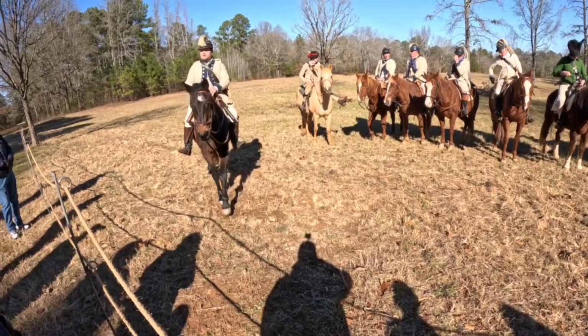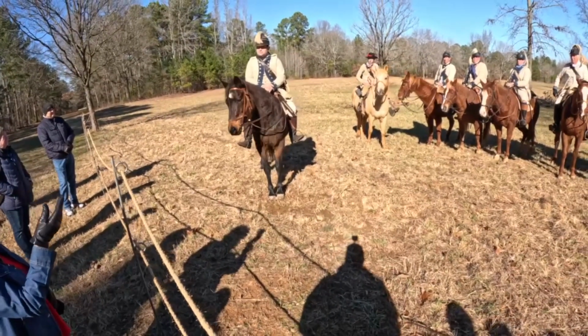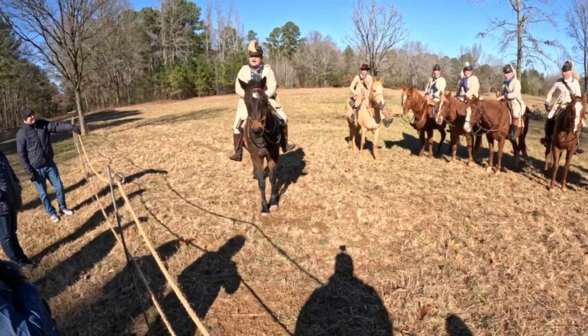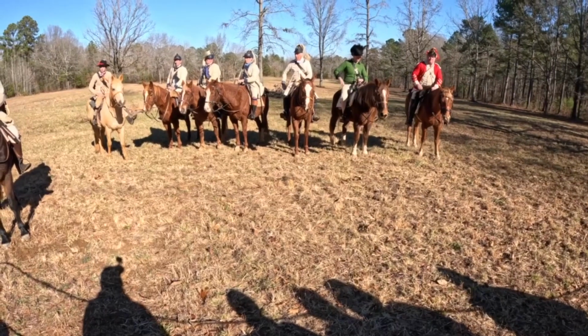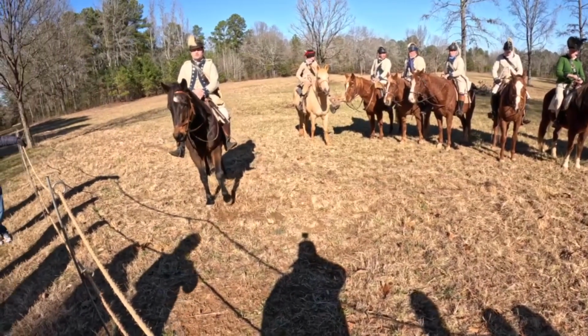Does the blonde hair on top signify where you are from? Yeah, absolutely. It tells you what regiment I'm part of. If I had black horsehair, or red horsehair, or brown horsehair, or green horsehair, it might tell you what regiment I'm from.